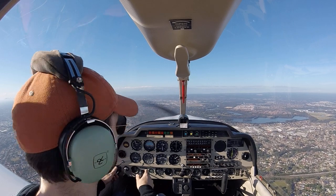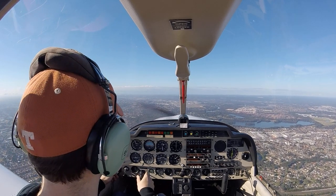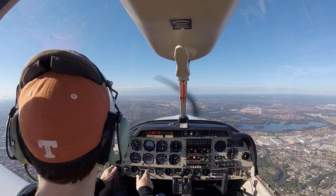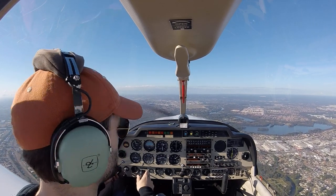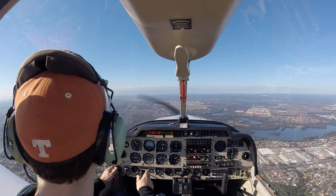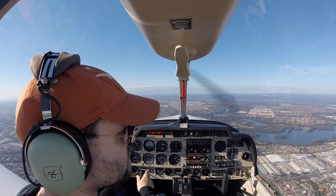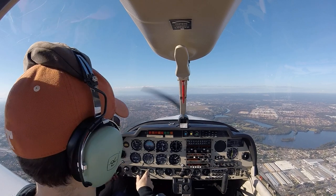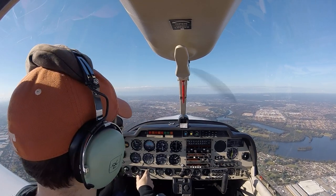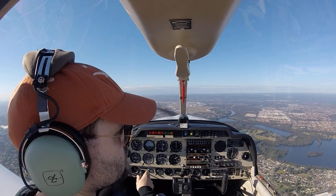Juliet Romeo, runway left, clear touch and go. Runway left, this is Juliet. Mike Foxtrot Yankee, runway right, clear for takeoff. Clear for takeoff, Mike Foxtrot Yankee.